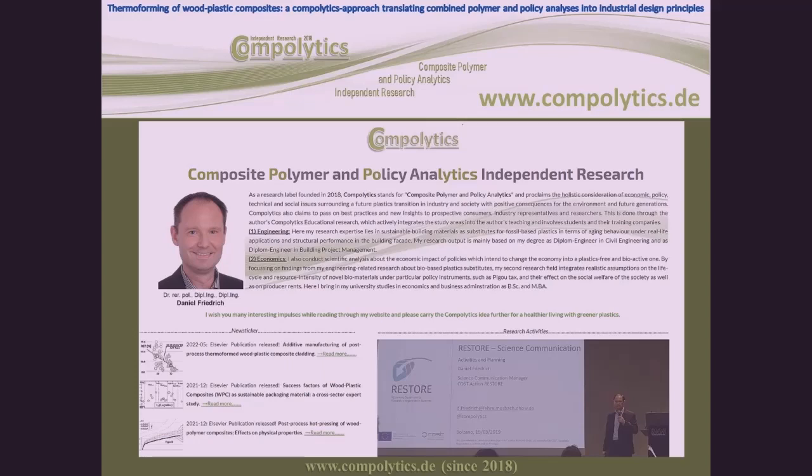In order to become increasingly independent of fossil resources, plastic-based products could be substituted partly with biomass. One such technology is wood plastic composites, a combination of petroplastics and wood fibers. Their development into products is complex and requires a holistic approach.